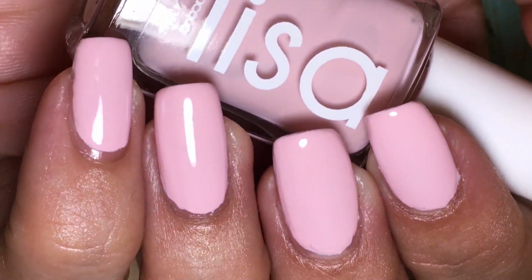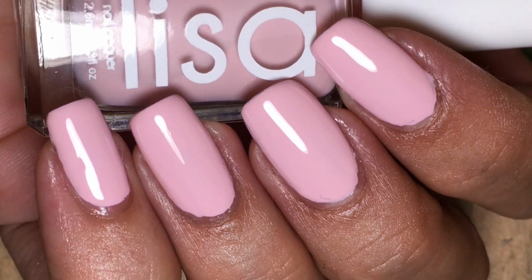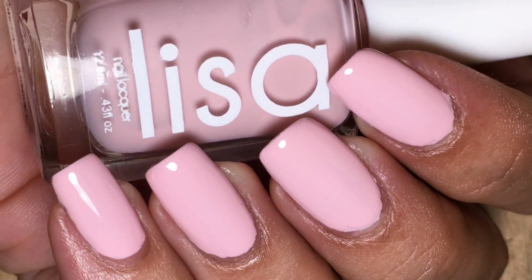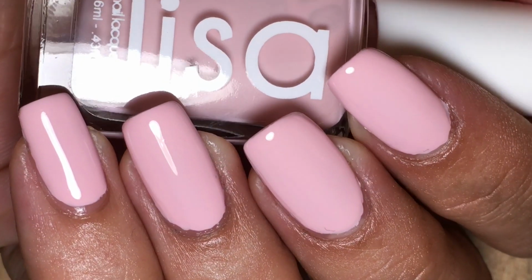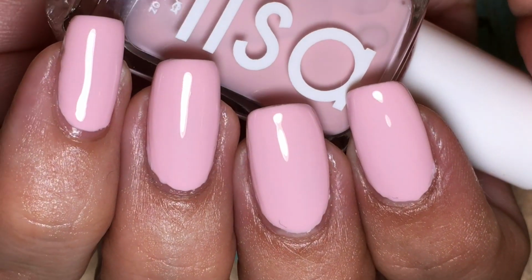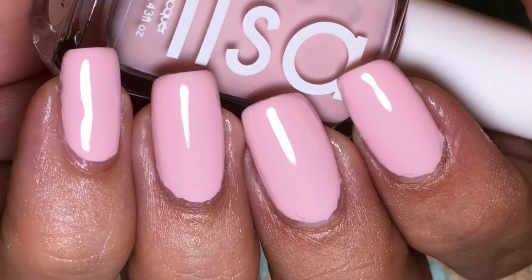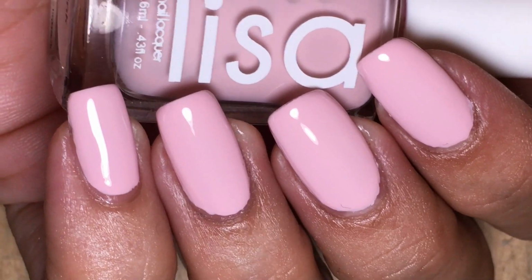This baby was a little bit patchy and streaky on the first and second coat, so I did a full three coats to make this completely opaque. It is so gorgeous and stunning. It's like the perfect shade of pink that you can wear all year long. This is actually great for spring and for Easter that's right around the corner. I see myself wearing this polish often in the month of April.